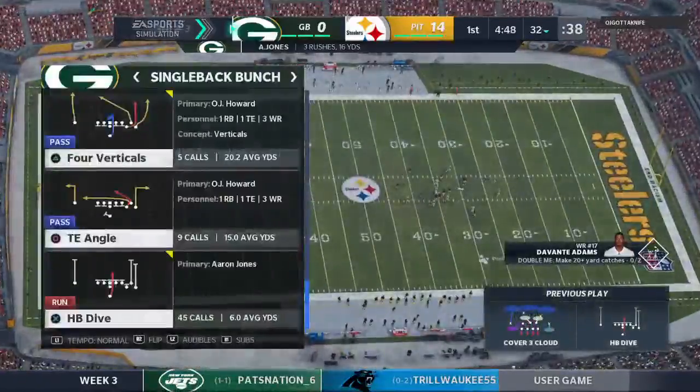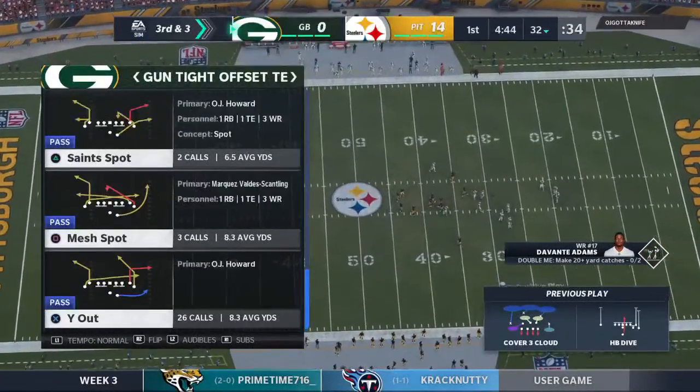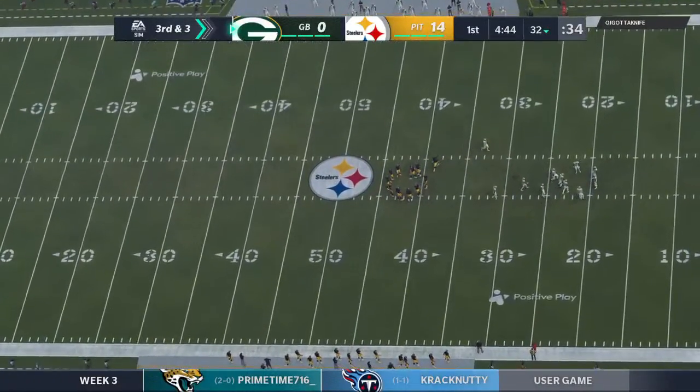And he'll slip his way up across the 30 to the 32. It'll be a pickup of a couple, and it leaves him with a 3rd and 3. And it's 3rd down.